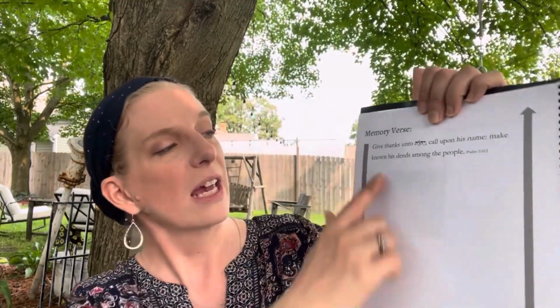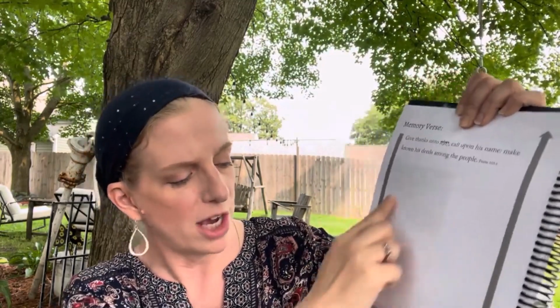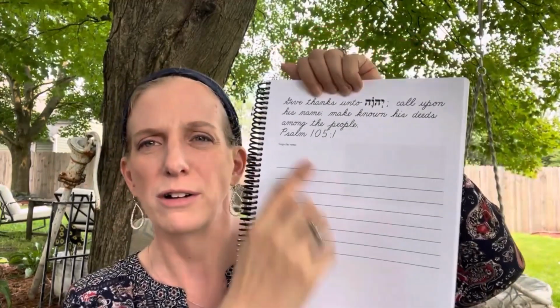Middle years is intended for students who can now read independently. So this would be maybe 4th, 5th grade, somewhere in there. You can use your determination in your family. So I'm going to turn to that same page in this book. Very similar: give thanks unto Yehovah, call upon his name, make his deeds known among the people, draw something you're thankful for. A little bit more detailed. Now we have cursive and they're writing it on the lines.